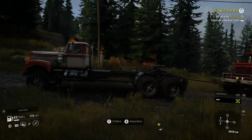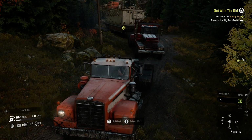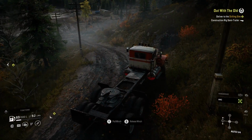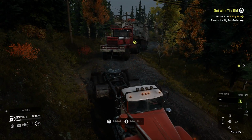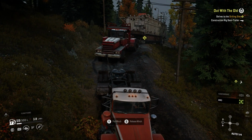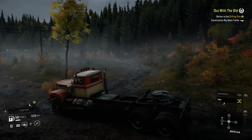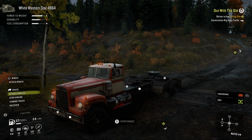Right, I need to keep an eye on what's going on with the trailer up here, I think. It might be a bit of a camber. We doing alright? Oh, I'm not even on the track here now, am I? Right. I'm kind of doing the right thing by accident. Quite low fuel in this White Western Star. So, especially careful up there. In fact, let's just get you down here out of the way. We'll let the Pacific do this himself because I don't want to risk it getting stuck on that corner.